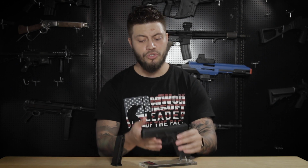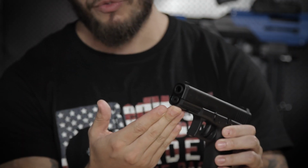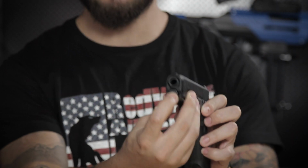Not to mention, it also uses their latest hop-up adjustment system from VFC, so you can adjust it right here simply with an Allen key, making everything really convenient. Now, the Glock 17 Gen 5 is shaping up to be a pretty apt pistol, and there seems to be only one thing left to do. And I know you guys are here because you probably read the title. You want to know what 17 we are going to pit against this Glock 17.